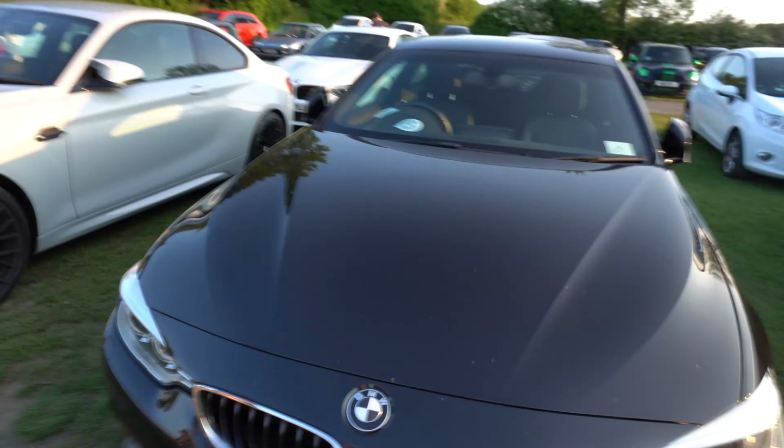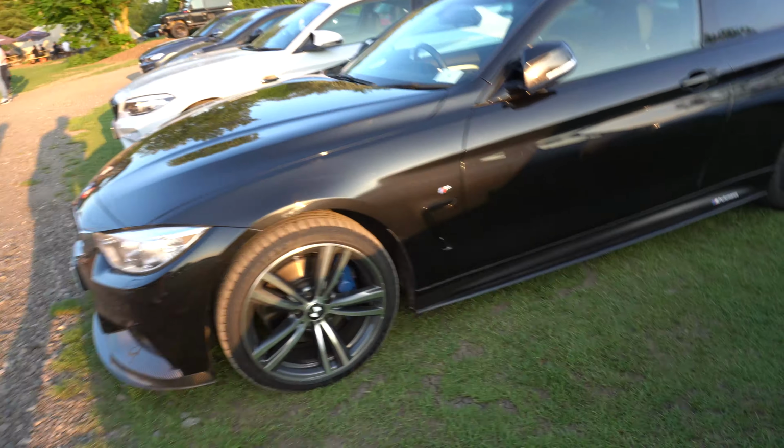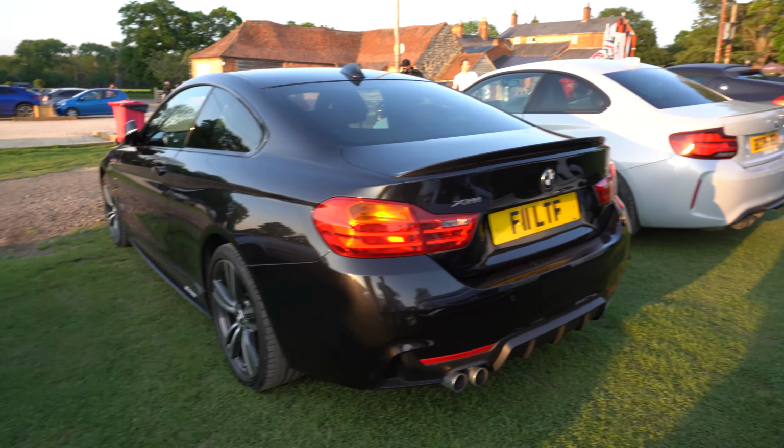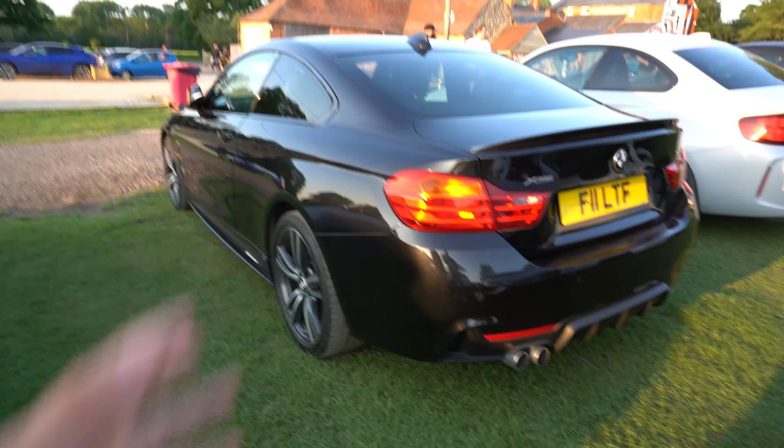This is like BMW corner. This bit, this little middle bit. What's this? 4 Series. Okay. What is it? X-Drive, maybe a 420i. M Sport, still a very nice car, so you can't argue.